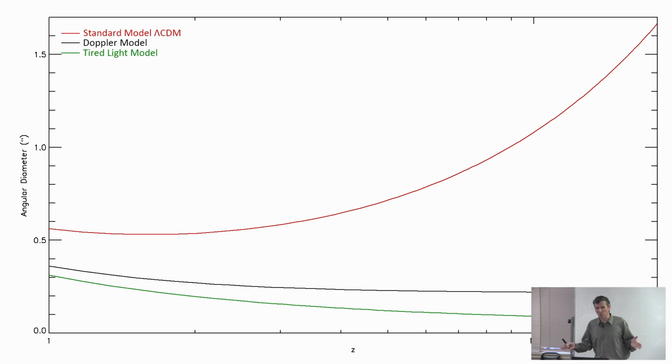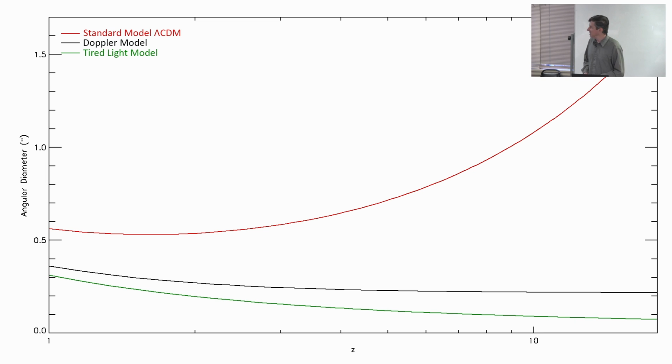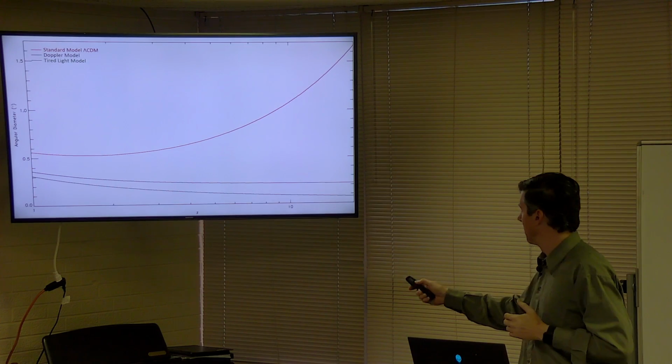Now galaxies come in a range of sizes. So I said, let's pick kind of an average sized galaxy. And for our local group of galaxies, I went through and looked through all the sizes of them and averaged them. And a typical galaxy in our local group of galaxies is around 4,500 parsecs in diameter. And so I said, okay, let's take that galaxy, and how big would that galaxy look if it's at a redshift of 1, 2, 3, 4, 5, and so all the way out to 20.